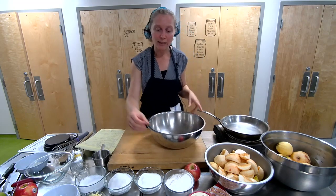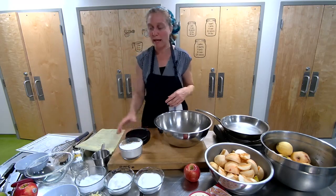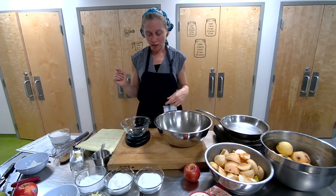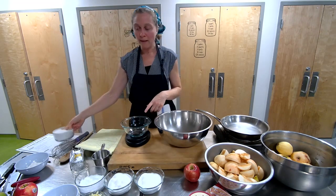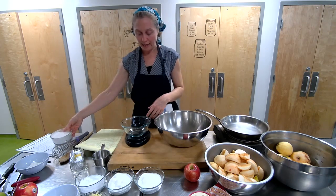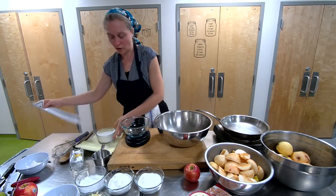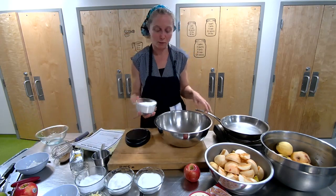So I've already scaled out my ingredients, but what you would do if you're measuring is to start by putting whatever bowl you're going to use onto your scale and tarring it first. So that means we're bringing it down to 0. We're subtracting the weight of the bowl. And then you pour your ingredient in, and that way you'll be able to see what it weighs. So I already did this with the flour. And this is 200 grams of all-purpose flour. You could also use a gluten-free flour if you're avoiding gluten.